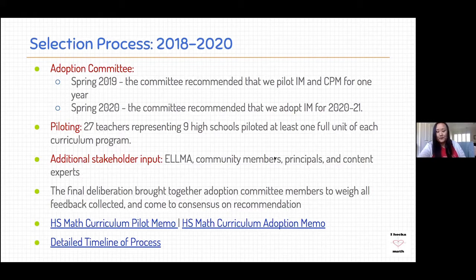Algebra 2. So it's pretty exciting that we have this opportunity to have the same curriculum for middle school and high school, since middle school also adopted IM 2 years ago. If you want to see any more details around some of the communication or a detailed timeline of that process, those links are for you there on this slide.